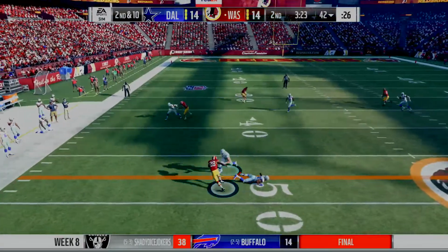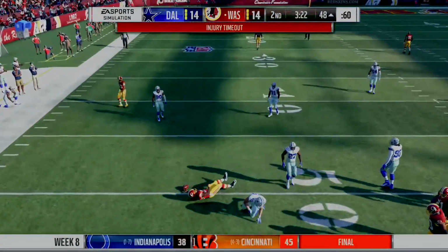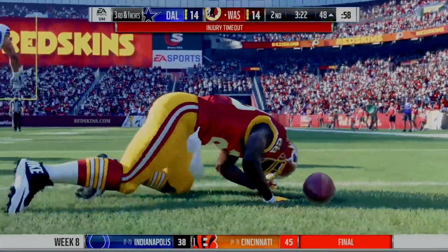He hits Stewart in the flat. And able to break one tackle, but then quickly brought down. But a nice little gain.